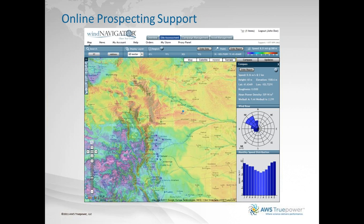One of the great new tools that have been developed in the last few years is online wind prospecting support. This is an example that our company, AWS True Power, has developed, and it's called the Wind Navigator System or Site Assessment Dashboard. And this shows you a wind resource map for an area of the central U.S.